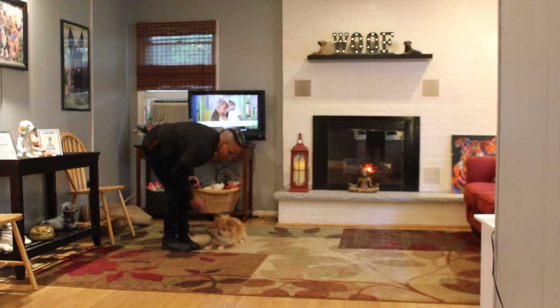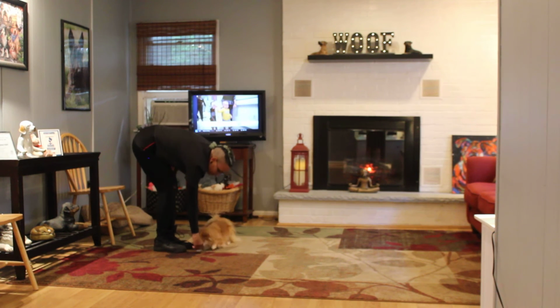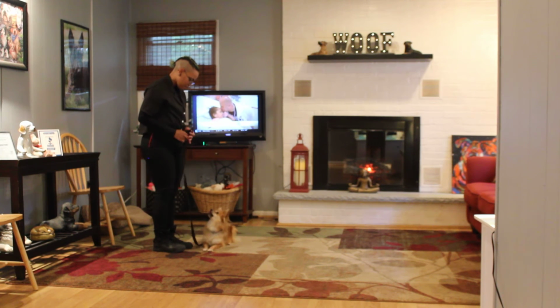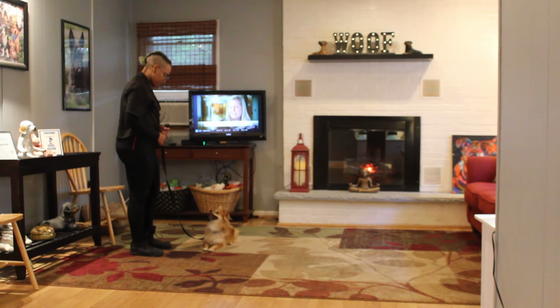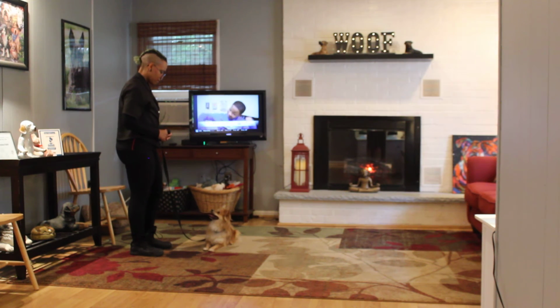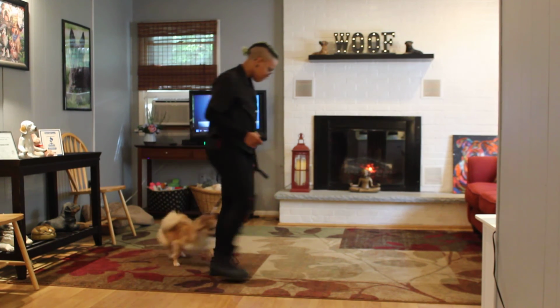Sit. This is your down and stay. Now practice your downstays in the house to begin with and take it outside later. There's really no reason to have your dog laying down outside in the street. So practice your downstays in the house.